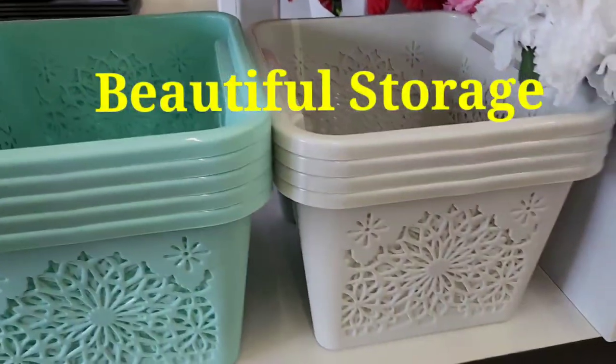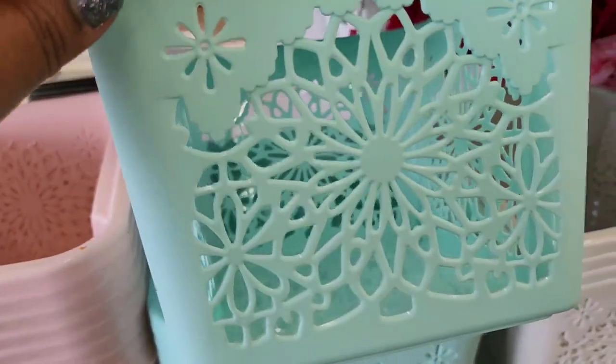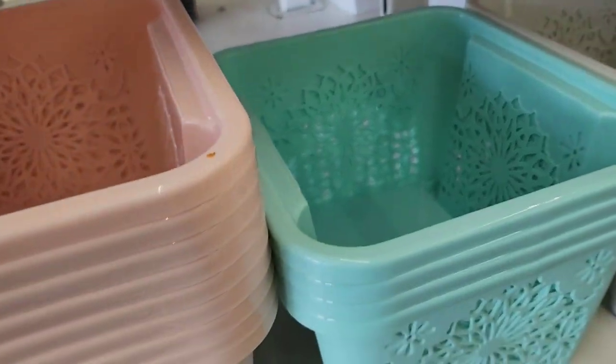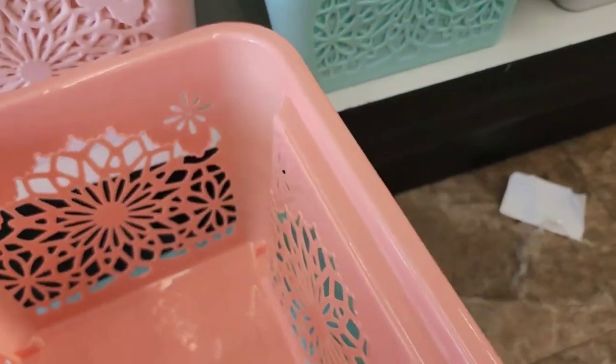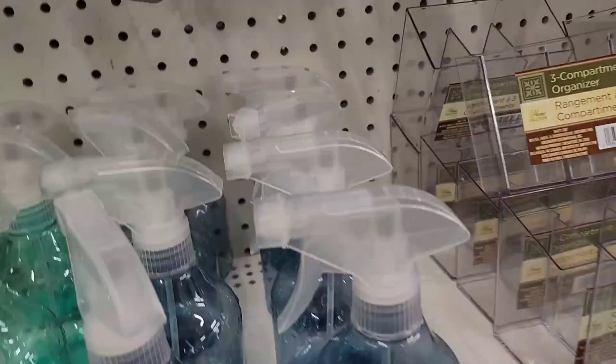I really love the colors of these organization items. I love that gray, these lacy ones. They are really, really pretty. Absolutely love them. And I think they might stack. So they got it in that, then they got it in the peach, the pink, and the peach as well. And let me see if they do stack. They might be stackable. You could stack them like this if you want. They are really, really pretty. They're absolutely, absolutely beautiful.